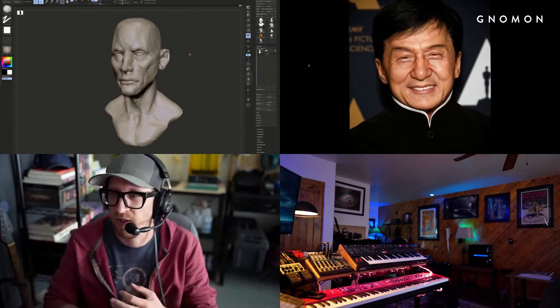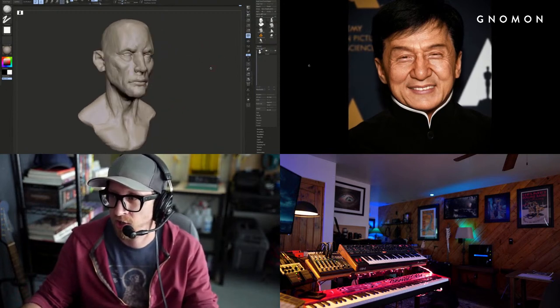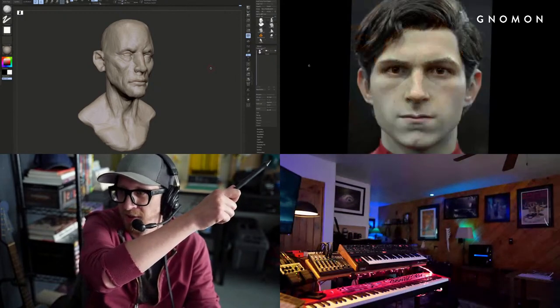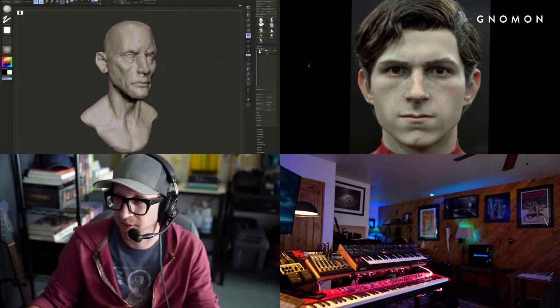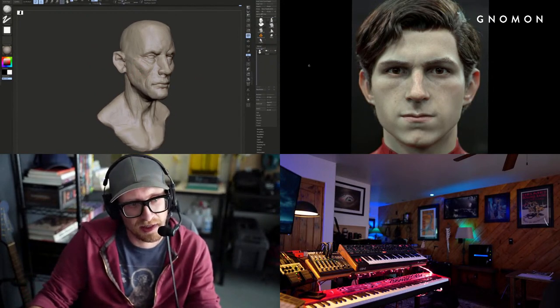it always looks like this, and that's really odd to me, but I think it's also interesting at the same point. Oh, that's just Jackie Chan. Somebody made a great Jackie Chan up there. Look at that. That's super cool. And there's a Tom Holland. We're just getting a bunch of celebrity likenesses right now on the stream from the screensaver.